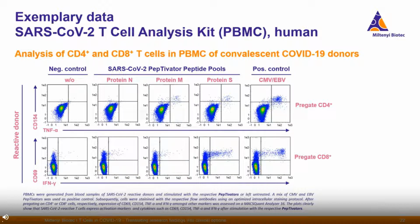We used a mixture of CMV and EBV peptivators as a positive control, or left the cells unstimulated as a negative control. Following stimulation, we then stained the cells with this optimized antibody panel that is included in all of our kits. And we also stained CD69 in this free PEVIO 615 channel. So the cells were then recorded on our MaxQuant 16 analyzer and then analyzed.